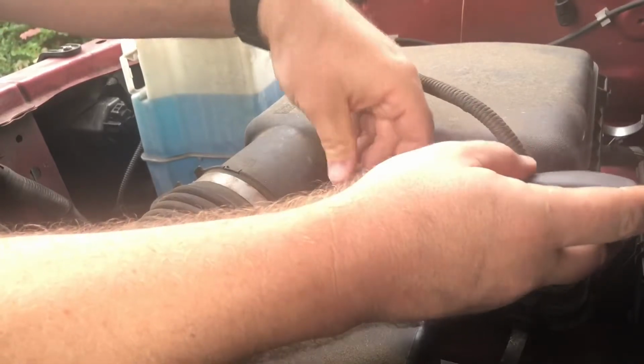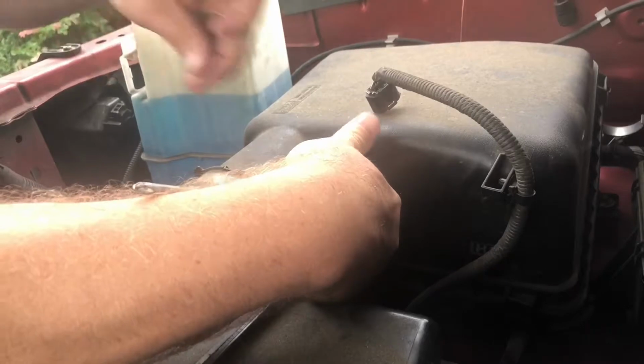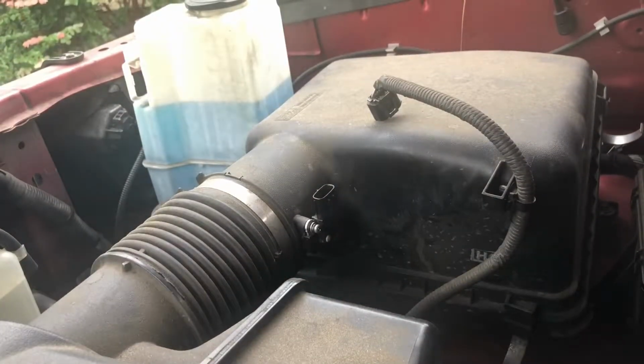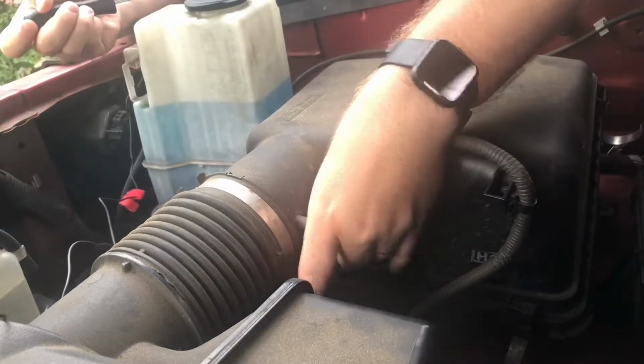Please don't drop this. I'm working blind over here. I can't see the holes on the front of the truck. I'm doing it by feel. Switch positions. Didn't help too much either.